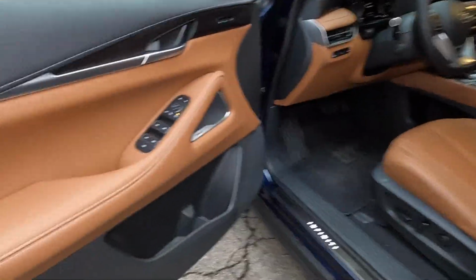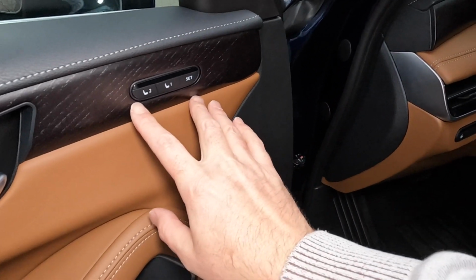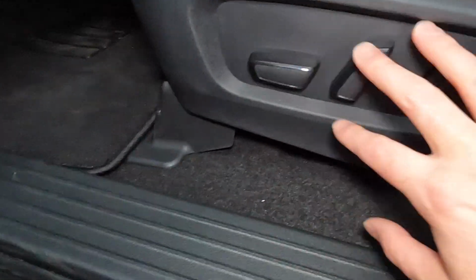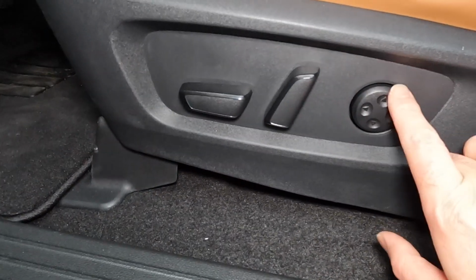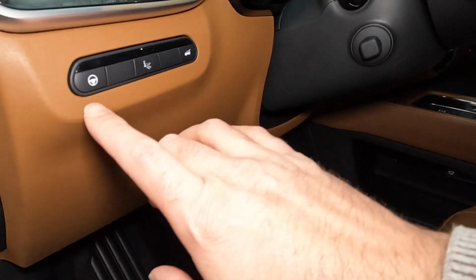Nice leathers, of course. Usual things right here. You do have 2-position seat memory right here. And here's your button for seat massage and other controls down here. Yes, you do get lumbar as well. There's a few buttons right here. This one is worth talking about.